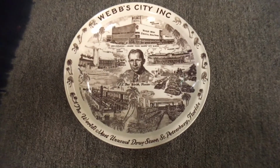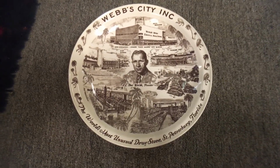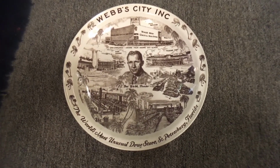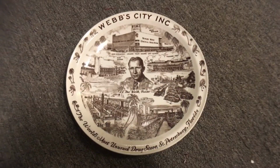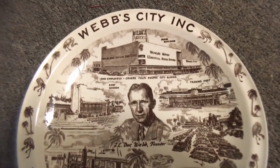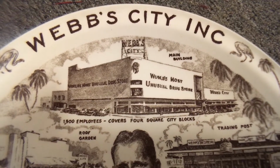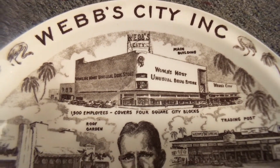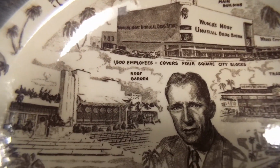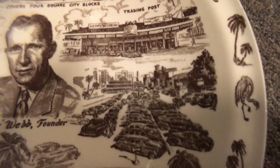theme parks. And also in my space, local interest again, St. Petersburg had a fantastic drugstore that was a huge tourist attraction for about 45 or 50 years called Webb City. Doc Webb started as a little drugstore and expanded, and pretty soon he had the world's most unusual drugstore. Unfortunately, there's only one building left from this, but it had an amazing run. It covered four city blocks, it had a rooftop garden, there was a huge garden center, there is a trading post.